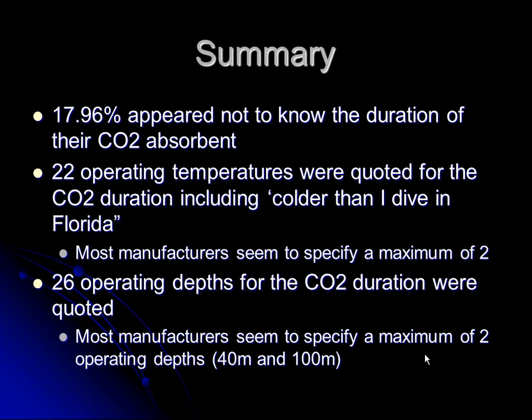Most manufacturers seem to specify two temperatures for their canister endurance figures, and most manufacturers, when you actually do internet research of their data, seem to specify two operating depths, i.e. 1400 meters normally, and often on the temperature it's 4 degrees centigrade and somewhere around 15 degrees centigrade. So despite the manufacturers only quoting two temperatures, two depths, the end users are assuming there are a lot more than that, it appears.